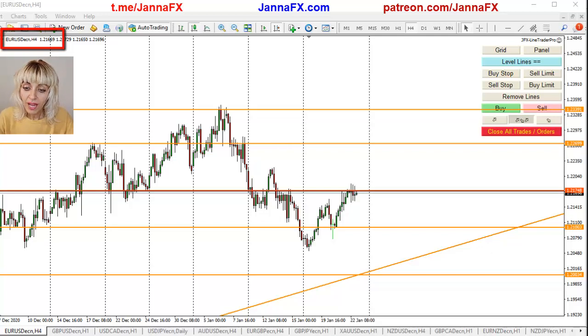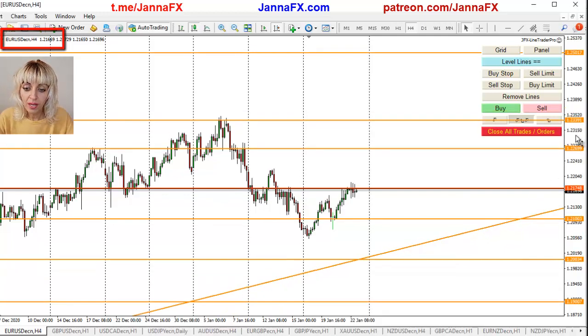So what happened with Eurodollar, guys? Look at this. When I'm looking at the market, I have a possible view of where it's going to go, up or down. But with my strategy, it really doesn't matter, and you can see it for yourself. I don't really care where the market moves, as long as it moves.